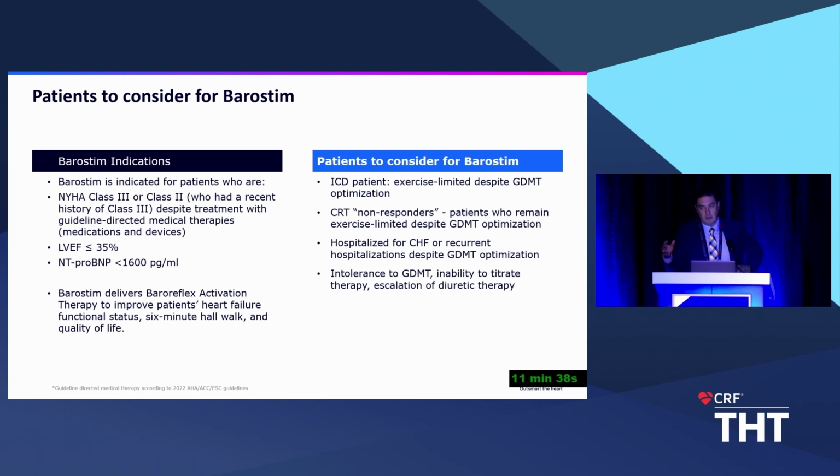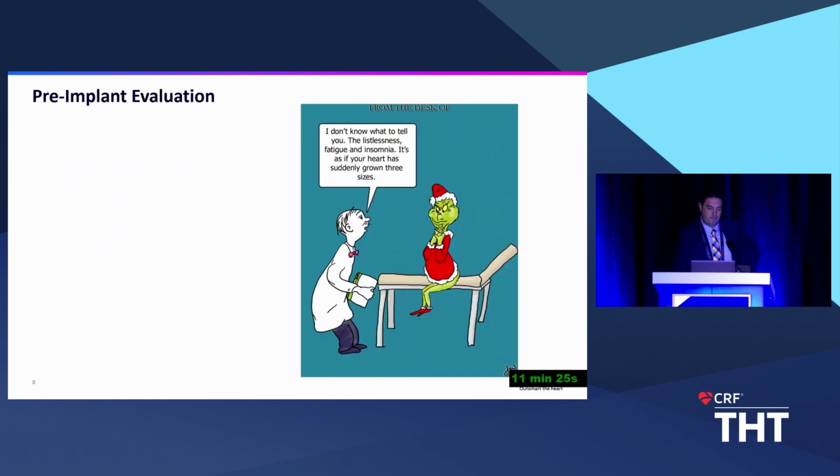So there, I think, are a lot of discrepancies between what we see with the clinical trials and what we see in clinical practice. And I emphasize this because I think there's a greater need for device therapy in those patients. So pre-implant evaluation, it's simple.